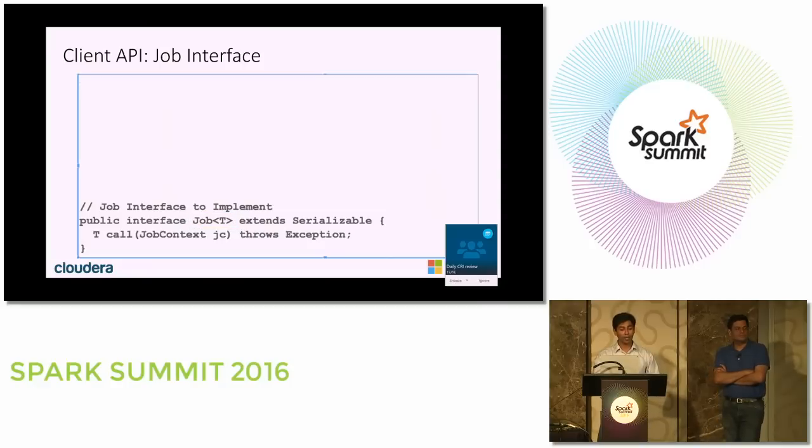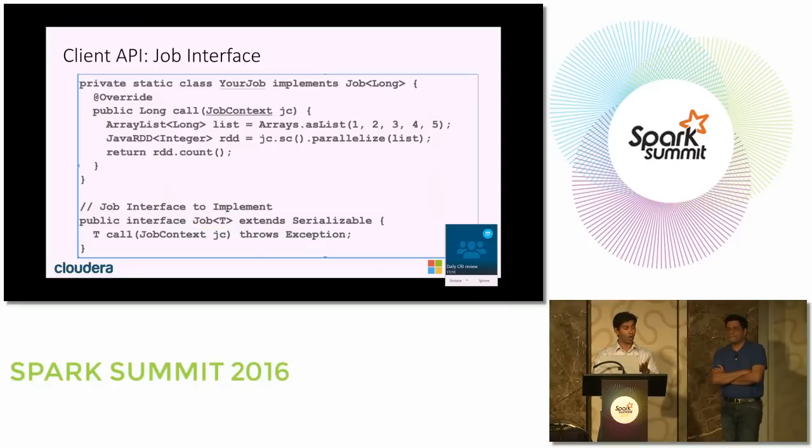So let's take a look at an implementation of the job interface. You have the call function, and the call function takes as input a job context object. This job context object has a reference to the corresponding Spark context. So within your call function, you have a reference to the Spark context, and what that means is within your call function, you can write any Spark code because you have a reference to the Spark context.